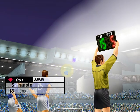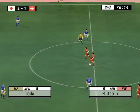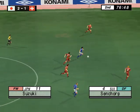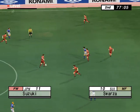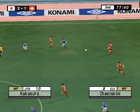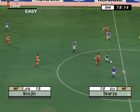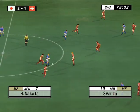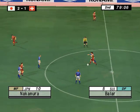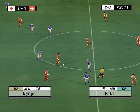So on come the substitutes. Switzerland. Now it's a one goal difference and this will perhaps change things a bit. Number 11. Looking for the opportunity from the middle. Now he plays it back. Number 5. Outstanding man marking. They can now try to run down the clock.